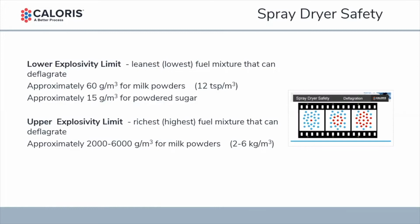And what that means is it's powder specific. If I talk about milk powder, sorry that I've jumped into metric, that's about 60 grams per cubic meter for milk powders. Anything less than that and you just can't explode. And it's different for different powders. Sugar is very explosive. You can have 1/4 the amount of powdered sugar in the air and sustain an explosion. Just to give you some feel for what it means, 60 grams in a cubic meter is about the same as 12 teaspoons in a cubic meter.